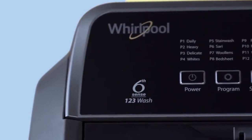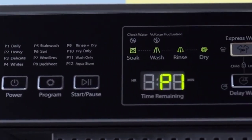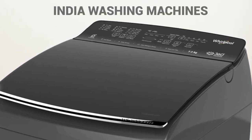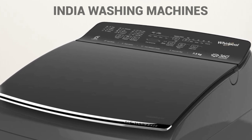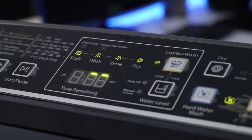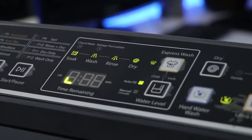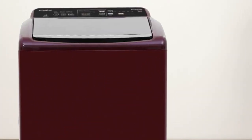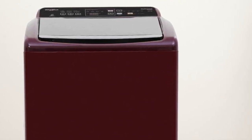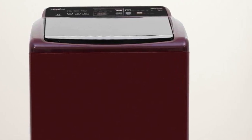The Whirlpool 7 kg is one of the best branded washing machines in India, featuring ZPF technology to fill the tub 50% faster even when the pressure is as low as 0.017 MPa. This washing machine lets you adapt the wash operations, including daily, heavy, delicates, whites, hot water wash, woolens, bed sheets, and more, maintaining the softness and color of your clothes. If you're looking for the most reliable washing machine, the Whirlpool fully automatic top-loading washing machine is worth considering as a choice suitable for bachelors, couples, and small families.